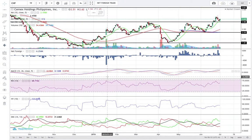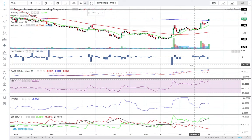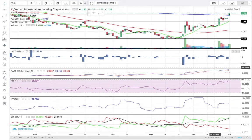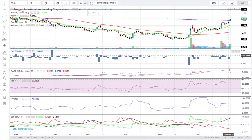Next, we have VUL. Vulcan closed today at 1.63. The immediate support is at 1.44. The immediate resistance is at 1.91. What's the condition of our 10 SMA and MACD combination? It's still true. It's still present. How about the 4-point criteria? Are they all present? Let's check.